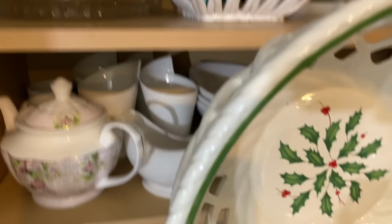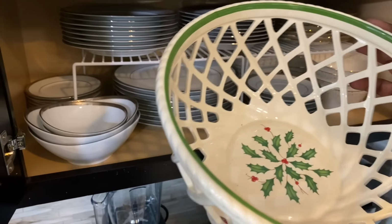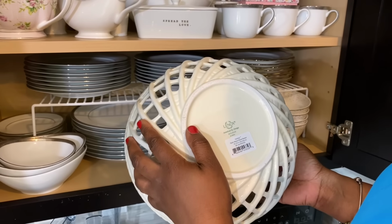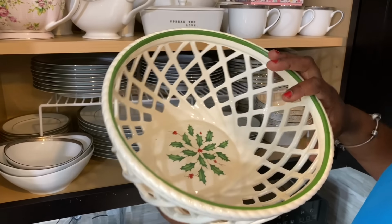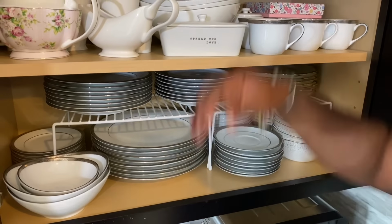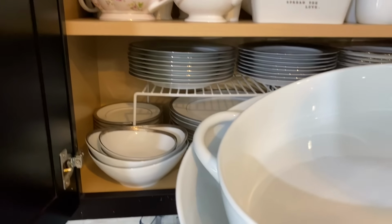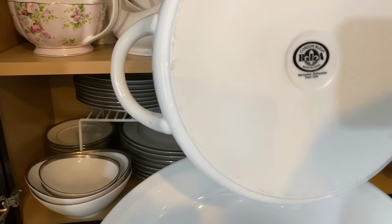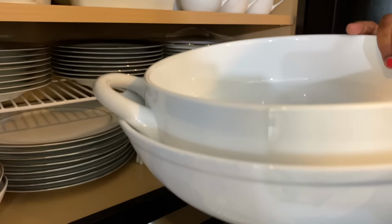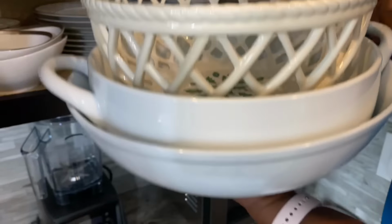So this is a bread basket, more Christmassy, and it was super cheap. It's a Lennox. I've really never used it because I haven't done any Christmas parties, but I've had it for like 5 years. The price was good and I got it. These two are from Home Goods. I use these a lot in my videos, and I use them a lot every day as well. So I'll put this back here, and back they go.